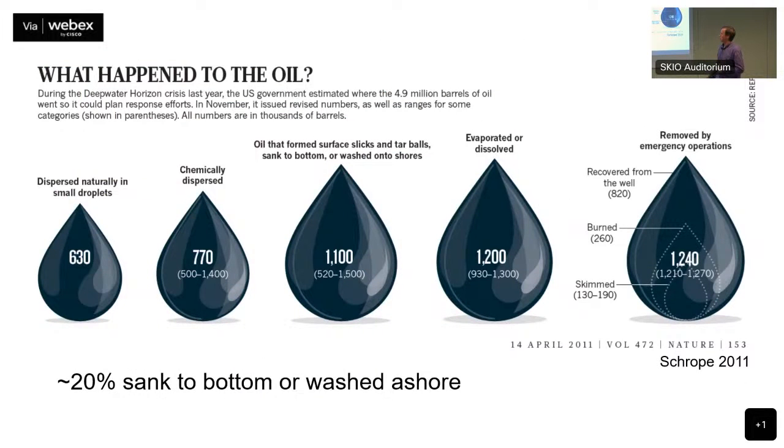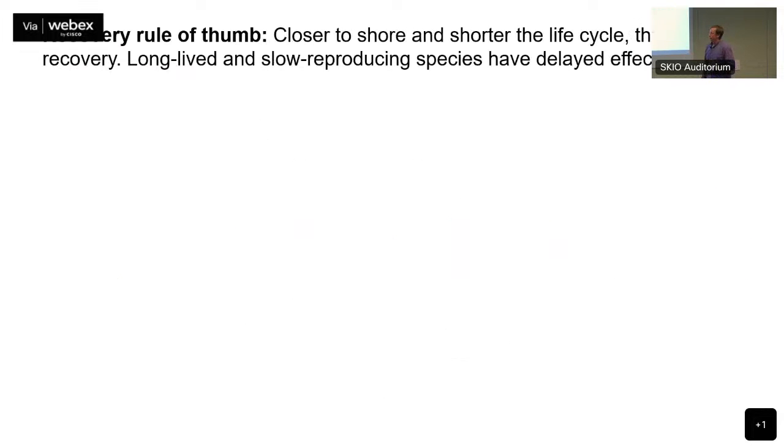So what happened to all the oil? Small droplets, some dispersed naturally, a lot chemically dispersed. Then there was a bunch that formed these surface slicks and tar balls that sank down to the bottom or kind of washed around the surface. And then some evaporated or dissolved. And then a lot was also removed by emergency operations. And so about 20% overall sank to the bottom or made it to the shore. And so there's been a ton of work on this topic.